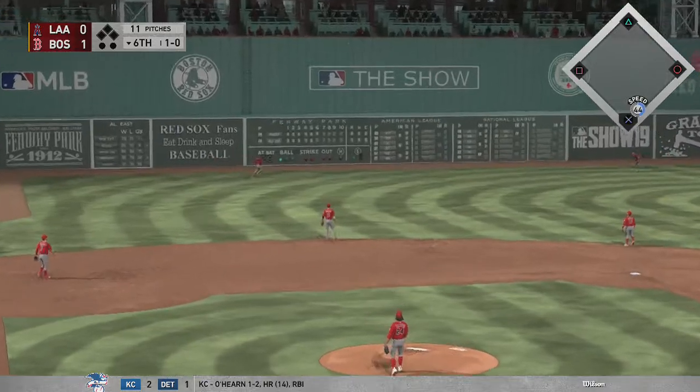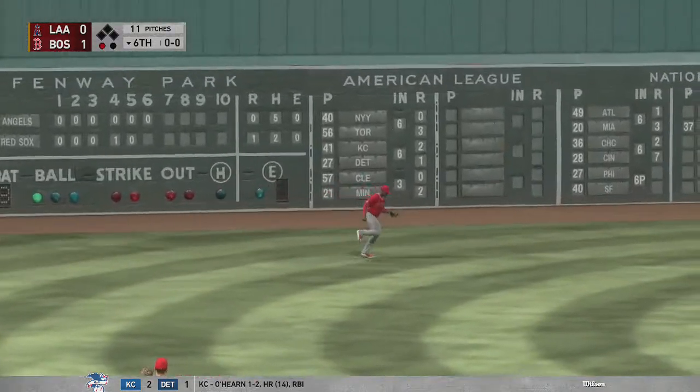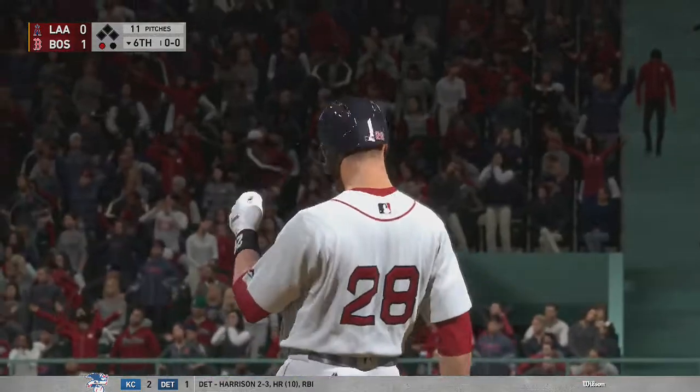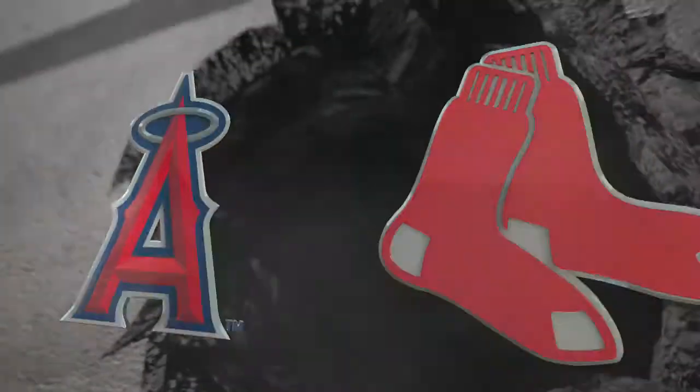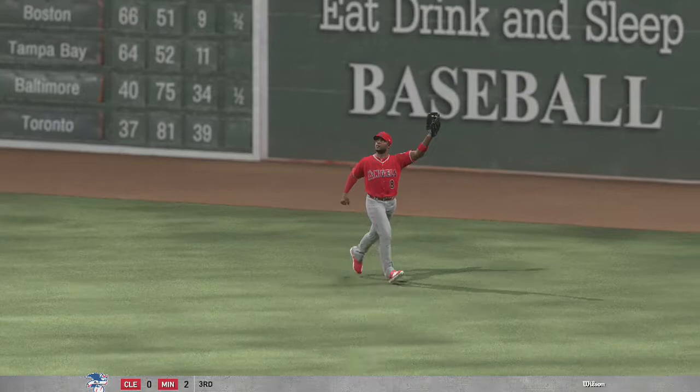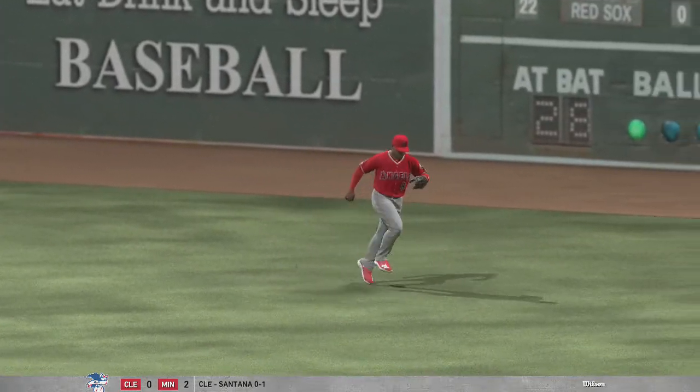Line drive to left. Upton has him played perfectly as he puts it away for out number 1. Good contact to start out the inning. Thought he might be on base with some sort of a hit, but it hung up there too long. Just unlucky that time.